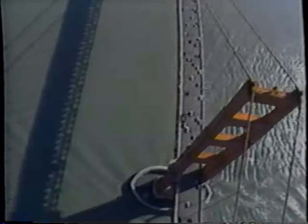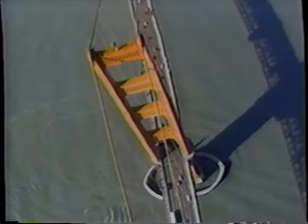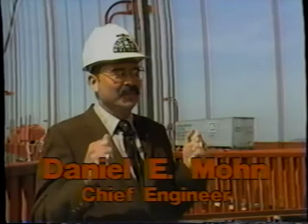The Golden Gate Bridge seems like it stands quite still. I'm surprised to learn how much it moves. Suspension bridges are mechanisms that move. Flexibilities are inherent in their structure. Daniel Mohn, chief engineer of the bridge, explains how a suspension bridge works. Well, suspension bridges are wonderful works of engineering, and for this setting here at the Golden Gate, this bridge is just a marvelous work of art.